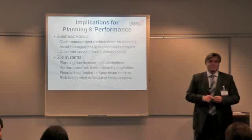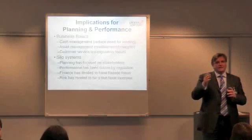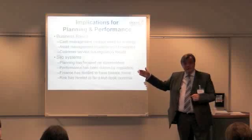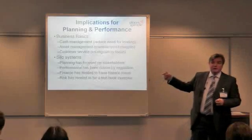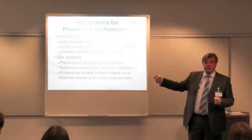And risk has tended to be a bit of a textbook exercise and not really linked as much as it needs to be across the sector. And that's my personal view. We tend to operate slightly differently in places, but I guess there are some people that are not operating like that, and there will be some people that are operating like that.